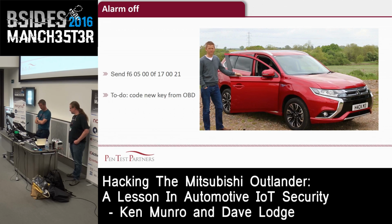And that's where we decided to try and disclose to Mitsubishi. They've still got a bit of a to-do on there. Once you've got access to the interior of the vehicle, you've got access to diagnostics ports. So then you can code a key. Hey, that's the fun, got the car.